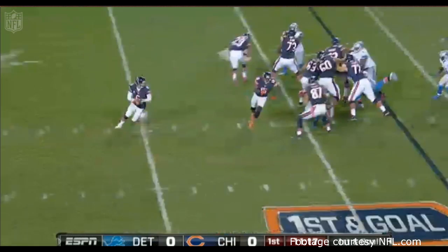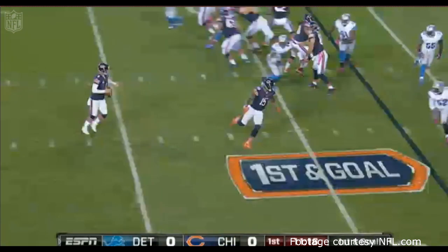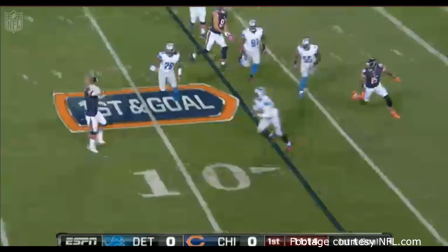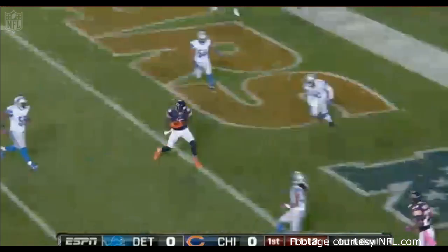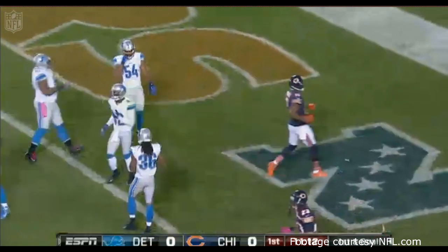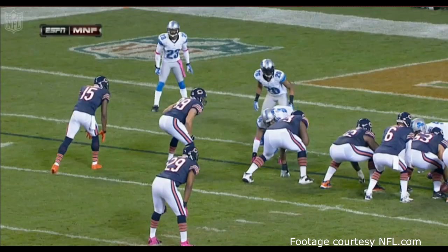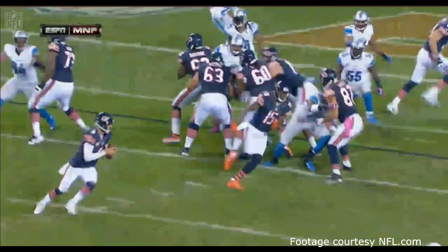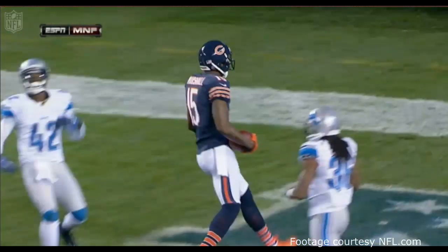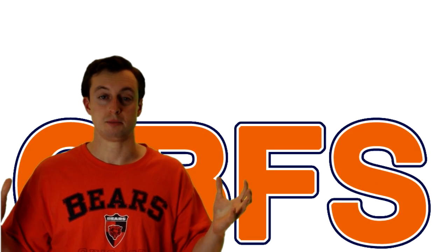Here's a fake handoff. Marshall comes across field. Cutler, without anybody around him, allows Marshall to cut up, and there's the catch for a touchdown with nobody around him. And that play is, again, made possible because Cutler moves out of the pocket unexpectedly for the defense. As we watch it here again, you can see him come across, tell Marshall to get upfield, make the play easy for Cutler.